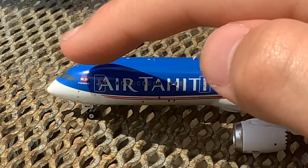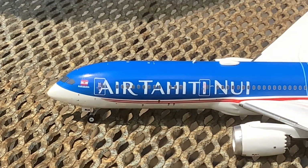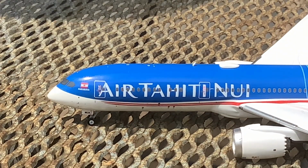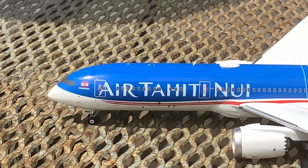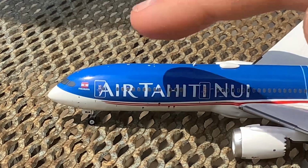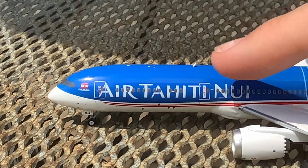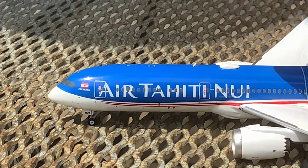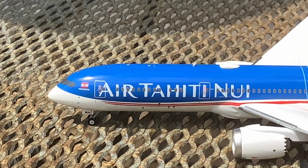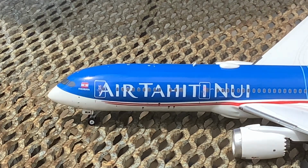So we have our cockpit windows up here. Also, the top of the aircraft is all in this nice blue color. Not quite sky blue, not quite royal blue. A bit lighter than royal blue, whatever you want to call that. We have the Tahitian flag there, and the name of the aircraft, which I believe is a city or something in, or at least a landmark in Tahiti. And I think, I can't quite see it very well, but it's Whakarva. I hope that I pronounced that correctly, and I hope that is what it actually says, but it's something like that.